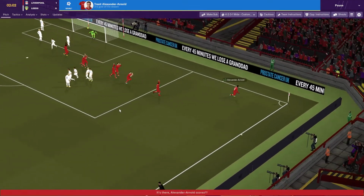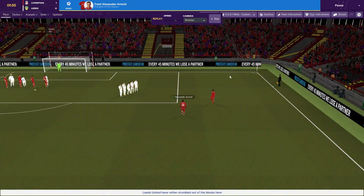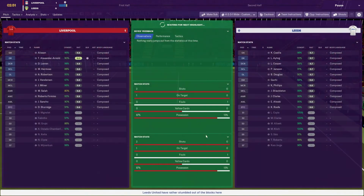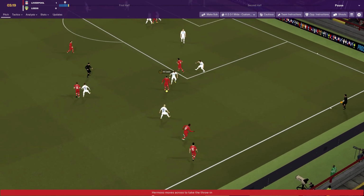And we're 2 minutes in, and Alexander-Arnold has already scored a free kick. Fantastic. So, not a great start at all. I want to change that view, but we won't be able to.